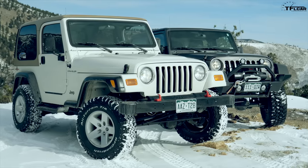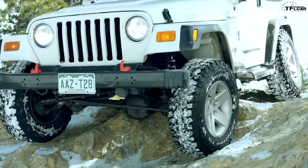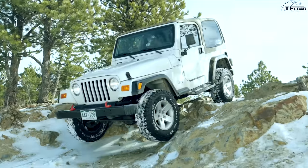Is it better to get a TJ or a JK? In other words, a cheap Jeep or an expensive Jeep. Going down this relatively gnarly little cliff face. Yeah, I took a digger. The Jeep is better than I am off-road.